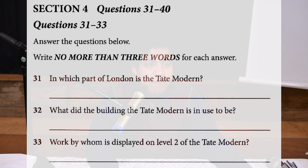Called the South Bank. Okay, question number 32. What did the building the Tate Modern is in used to be? Used to be means what was there before.